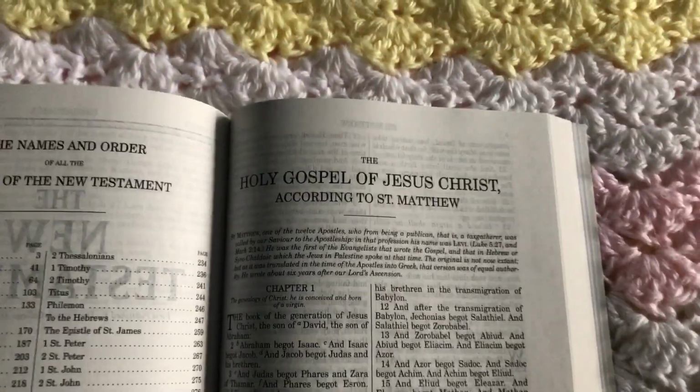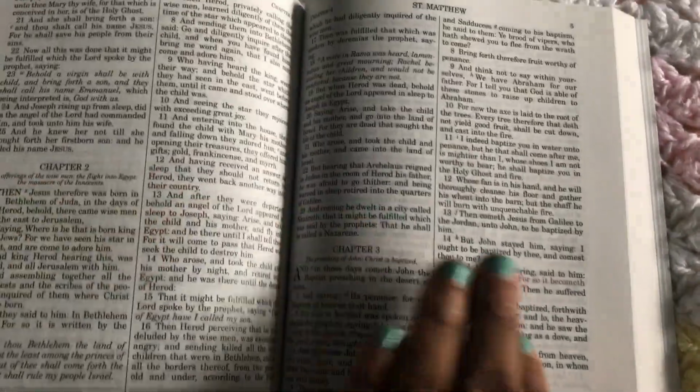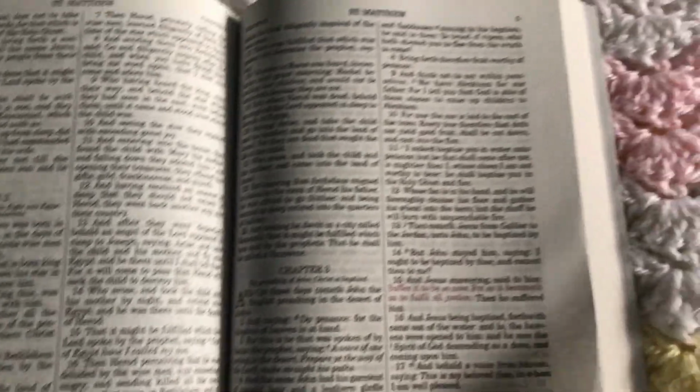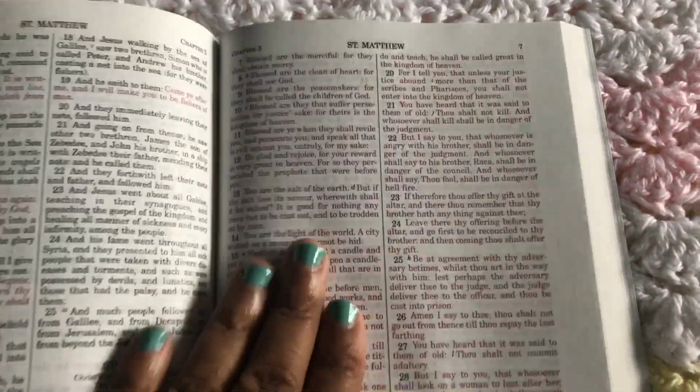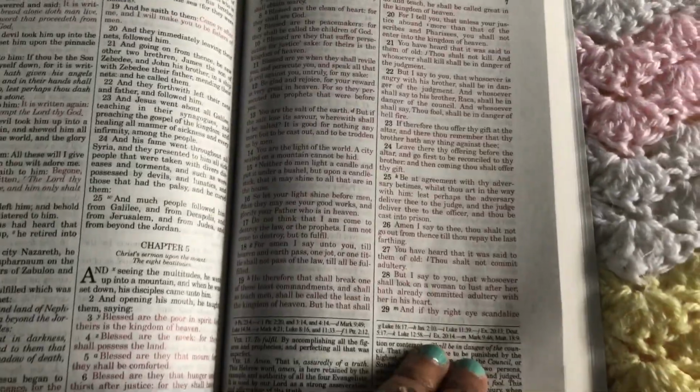So the page numbers are, like this is page 3 technically now. But everything else is the same. The words of Christ are in red, which I like that too.